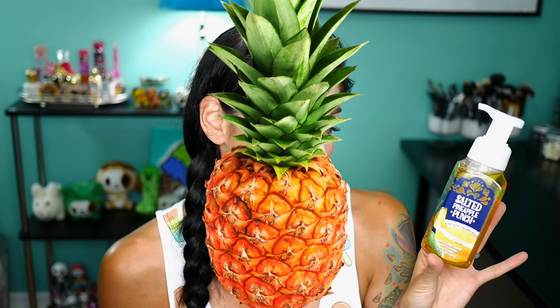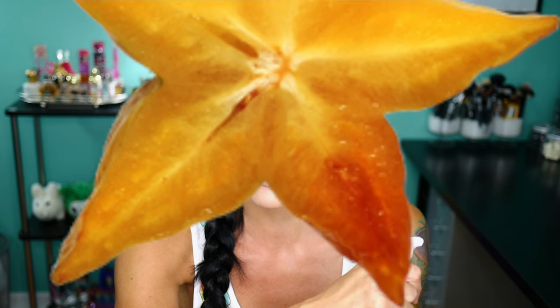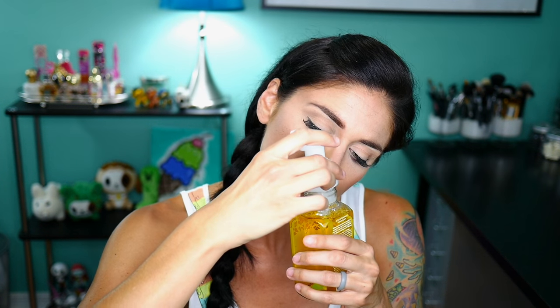Next up, just wiping the cinnamon off my face, is Salted Pineapple Punch. This is juicy pineapple and salted star fruit. Oh, haven't used this one. Let's see what you smell like. Ooh. Mm-mm. See, at first it's nice, and then literally there's like an aftertaste in my nose that's not so nice. I'll wash my hands with it, but I don't want my house to smell like this. So it's okay, but I don't recommend. Doesn't get the April seal of approval.